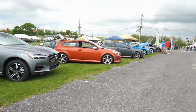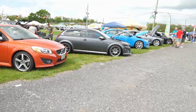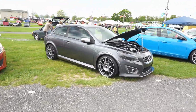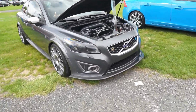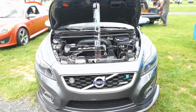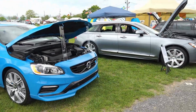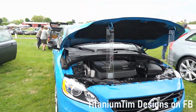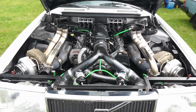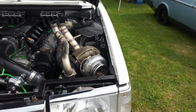It's cool. Ooh. I think I've seen this one, not in person, but online before. Tim, I think it's Titanium C30 on Instagram. This is a cool car. It's even cooler to see it in person. Look at these details. That's awesome. Look at this thing. These are cool. Who makes these? Those are sweet. Dude, it's twin turbo. Oh my god. Now for some B-roll.